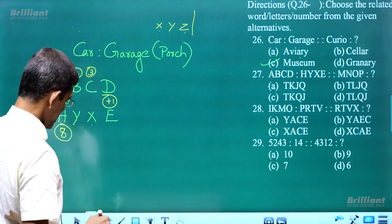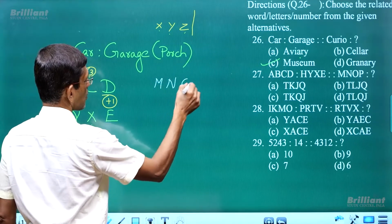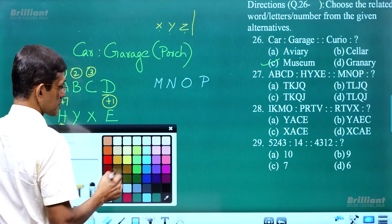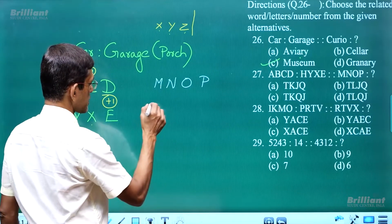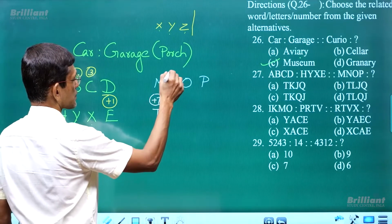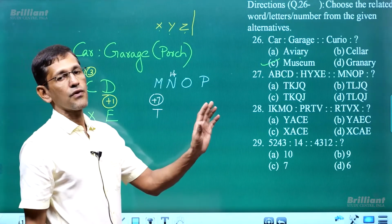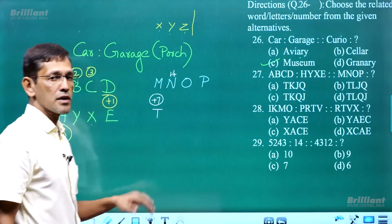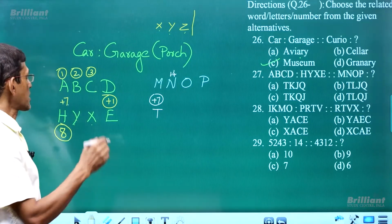And how about M and O P? We try M, N, O, P with the same pattern. M plus 7: M is 13, 13 plus 7 is 20. 20 is what? T. So it is plus 7. And N is the 14th letter, so which is the complementary letter, the 14th from the right end? The best way to find complementary letters, always remember, the sum of the position values of complementary letters is always 27.